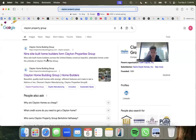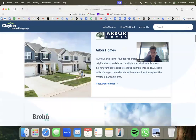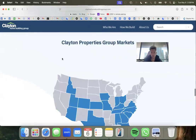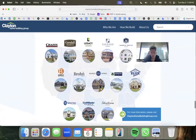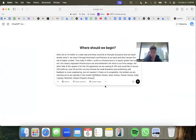This is stick built. Arbor Homes, Brone, Shaman, but there's corporate, right? Highland, Summit, these are some of them. And it shows their regional presence. But they also have a corporate arm as well.